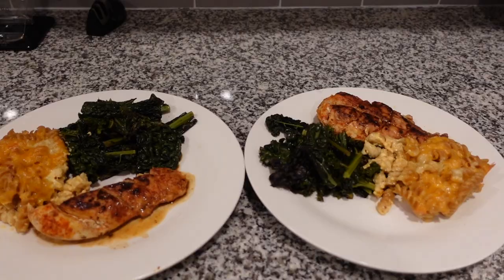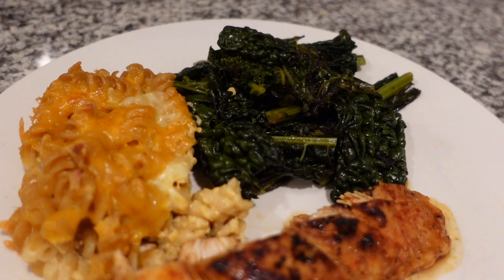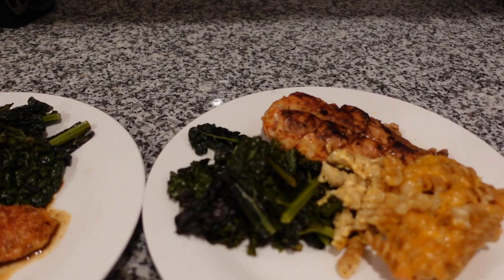This is what we looking like. Looks delicious. I tasted some of the macaroni and cheese. It's on point, okay? Yes. And the greens, they're on point too. So yes, this is dinner. We are about to eat dinner, watch a little something, and then get ready to go to bed and go to work. I am gonna end the vlog here.